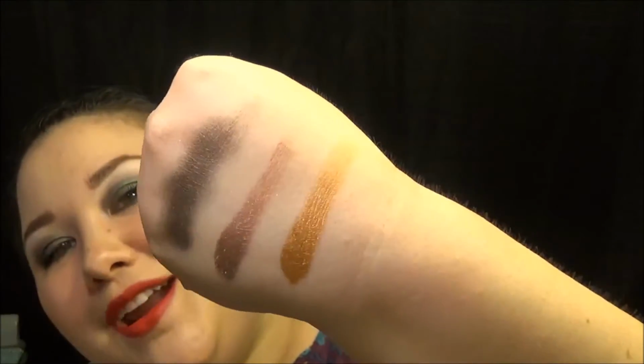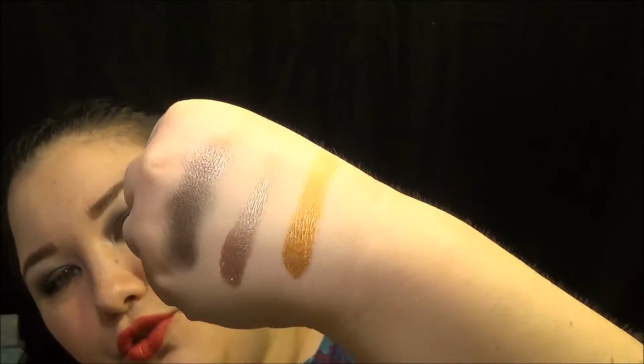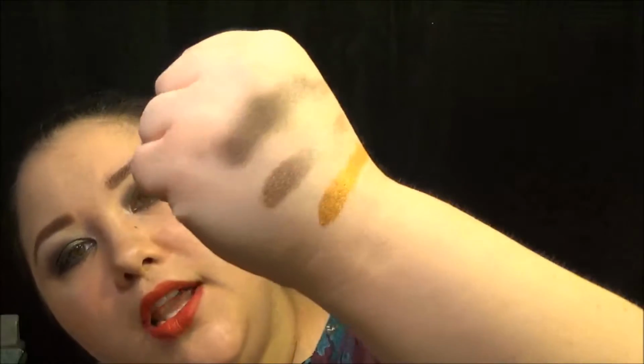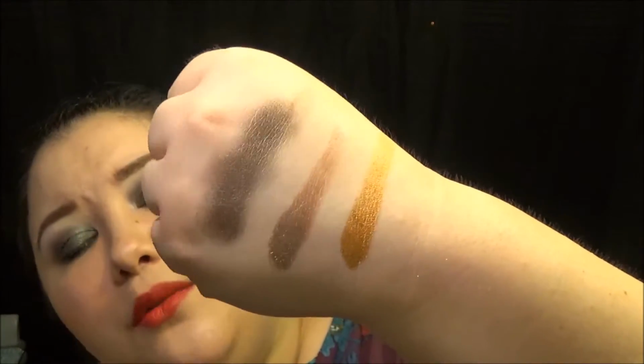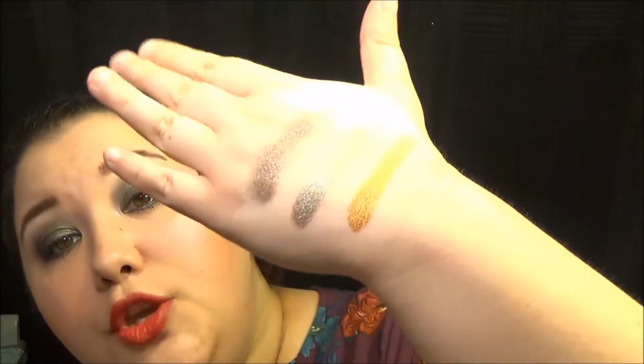Really pretty shades. You got that gold, which is just beautiful, and it looks foiled and lovely. The middle shade is very much a duochrome. And this one over here is that plum that is also kind of a duochrome, because when you rotate it, sometimes it looks purple, sometimes it looks brown. Beautiful shades. So that's the top row of the palette.